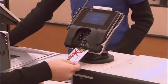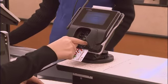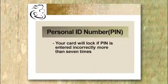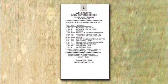Put your WIC Nutrition Card into the card reader. Be sure to enter your correct 4-digit PIN. Your card will be locked if your PIN is entered incorrectly more than 7 times. If your card locks, you must take your valid picture ID and return to the local WIC clinic to have it unlocked. When you put your WIC Nutrition Card into the card reader and enter your correct PIN, your beginning food balance receipt will print.